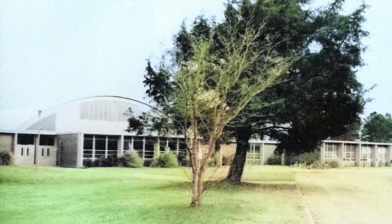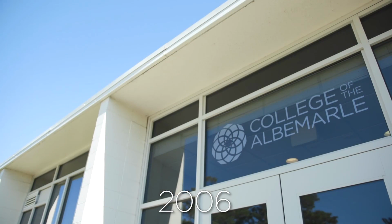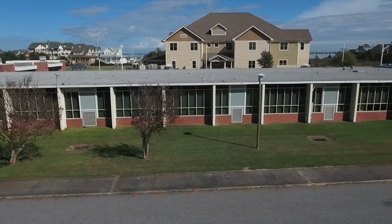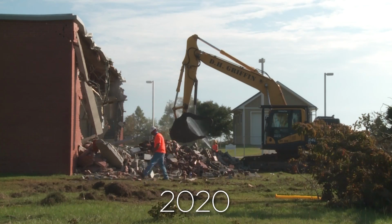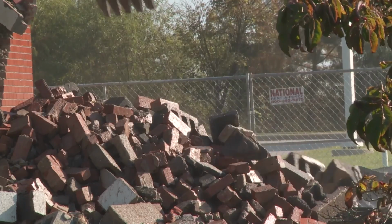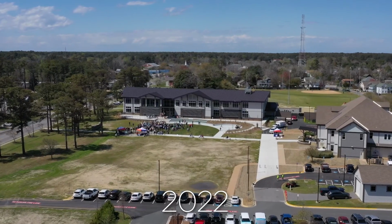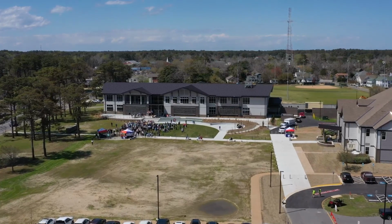It went on to become part of College of the Albemarle Dare in 2006, to provide a location to the ever-increasing number of students in Dare County who wish to gain a higher education from home. This school was ultimately demolished in 2020 as plans came together for a new academic building. From the debris rose a new chapter in COA Dare history, a new space for higher learning and education, but built on and with the same principles that have been present in this location since 1958.